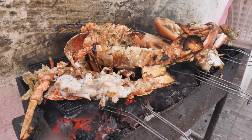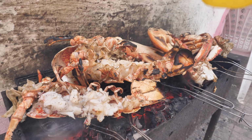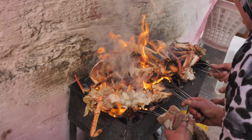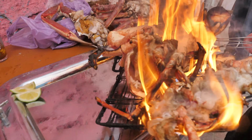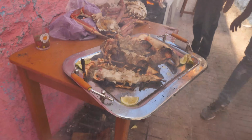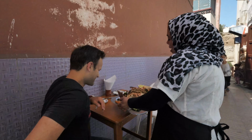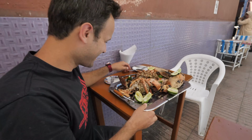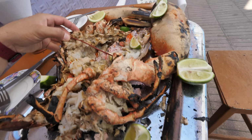A full grill of lobster. This is just the first round. Then we've got a full giant crab ready to go here as well. And oh, it's gonna be good. There it is, guys. The lobster is on fire. Wow. Merci. Look at that. Giant lobster.